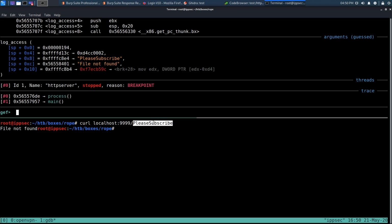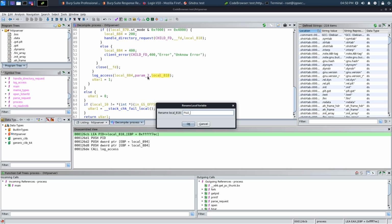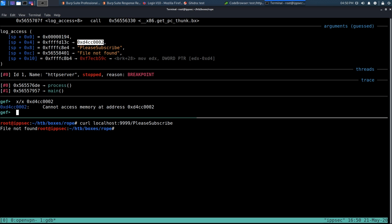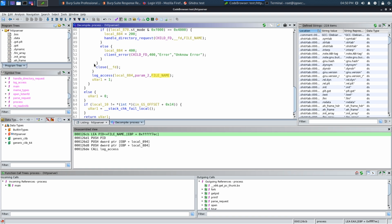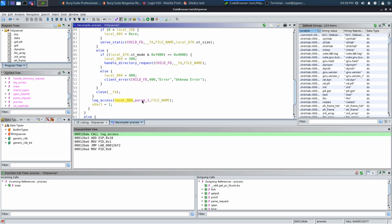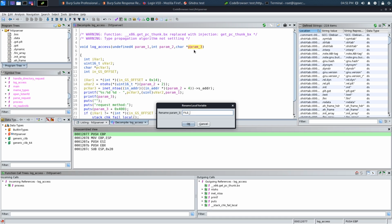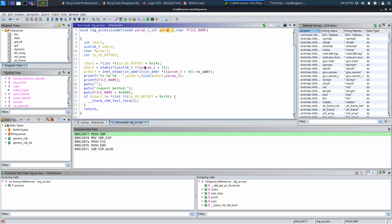So we can definitely control that. So if we put like %x here, we'd have the memory leak. Let's put log access, file name, param2. There's probably going to be some weird address. I can't access the memory. That's just pointing to it. Not exactly sure what that is. We'd have to look at the code more. One of those is probably the file descriptor or something, but we got the important one, param3, which is file name. Param2 is probably going to be the file descriptor since it's an integer.